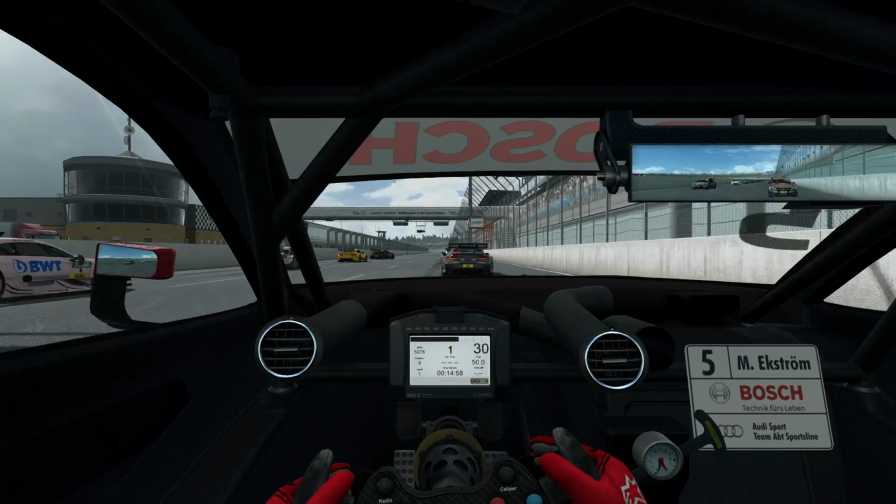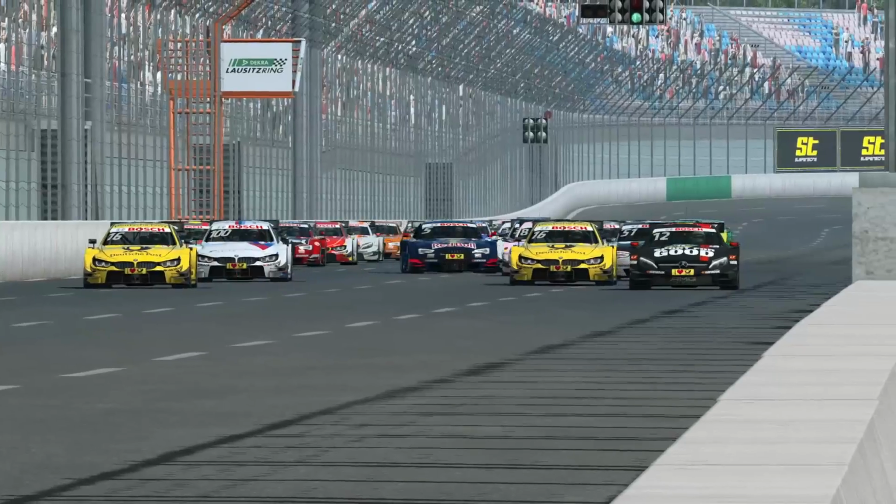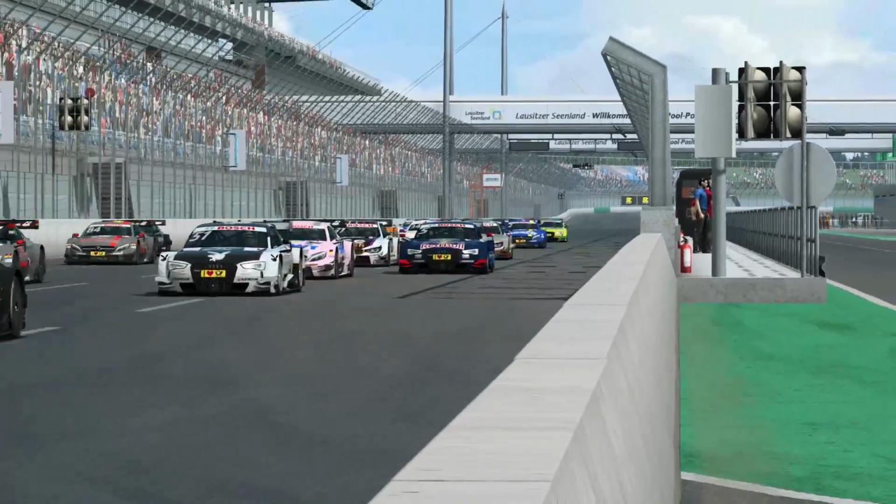Often overlooked, Raceroom Racing Experience is one of the, luckily many, entries in the world of racing sims. Should you buy it? Find out right here, right now.